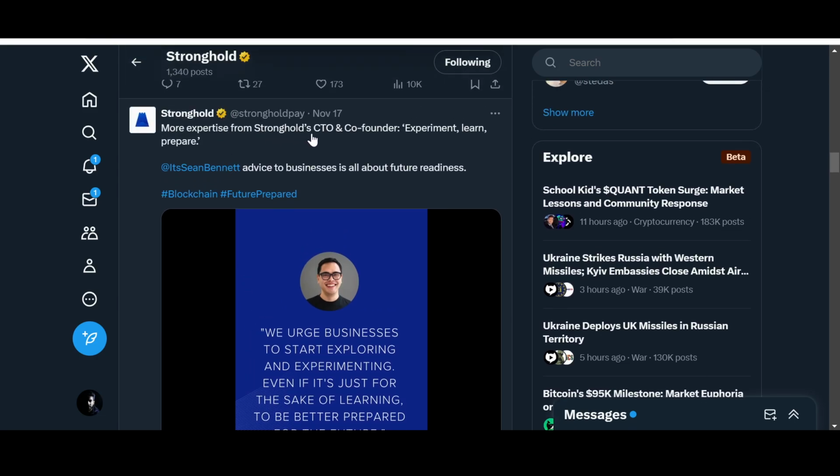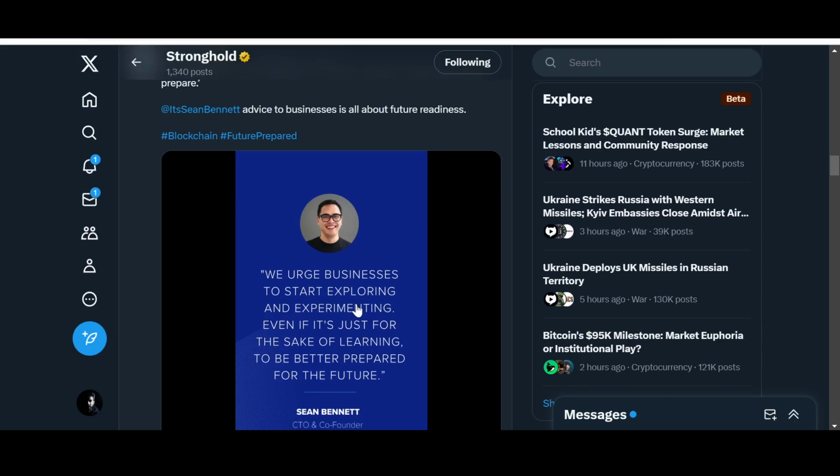More expertise from Stronghold CTO and co-founder. Experiment, learn, prepare. We urge businesses to start exploring and experimenting, even if it is just for the sake of learning, to be better prepared for the future. This is indeed true. One has to take leaps and risks. If any business does not take risks and leaps, calculated risks, they cannot prosper.